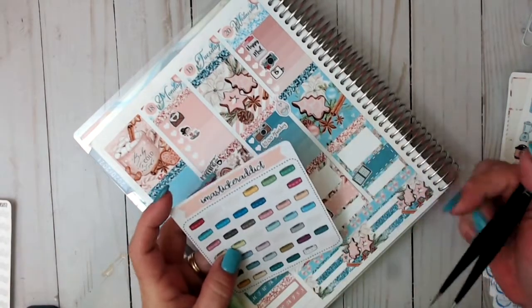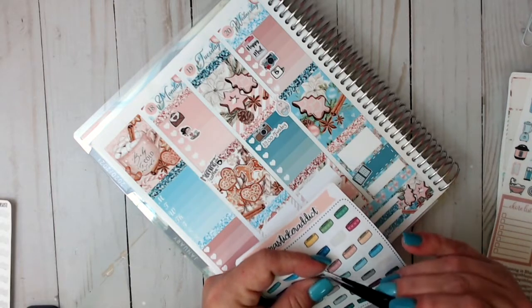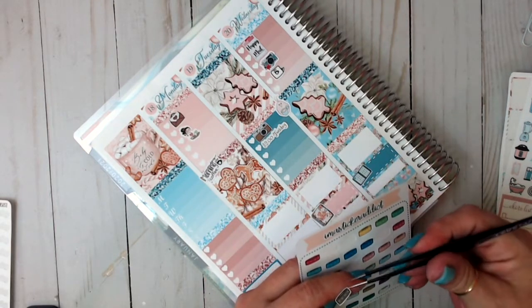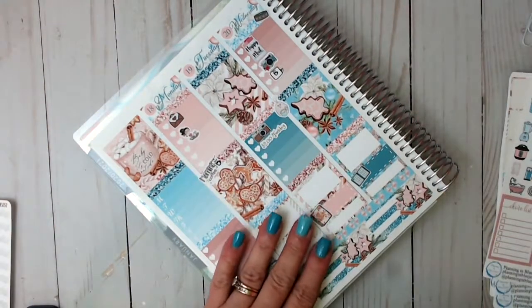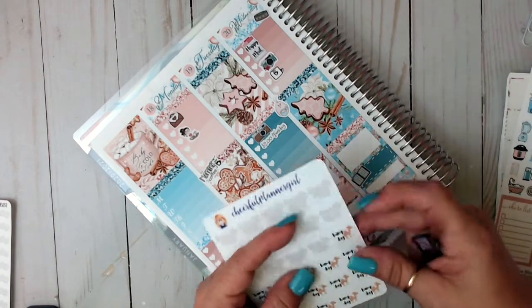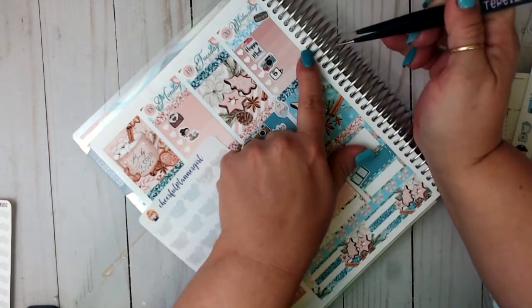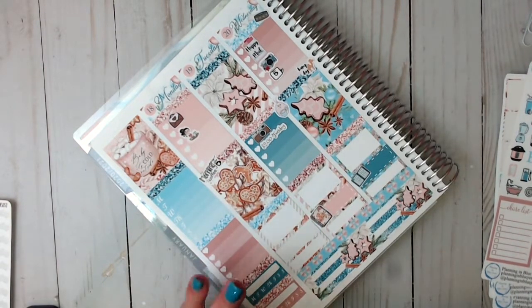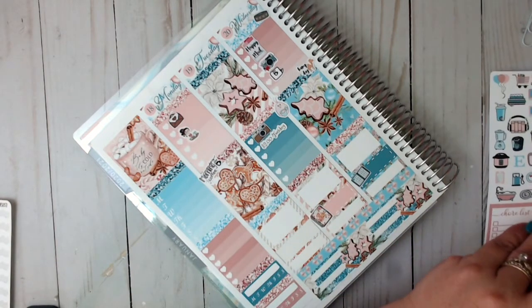Tomorrow is Washi Wednesday. Let's use this brown one from I'm a Sticker Addict. And it's also Hump Day. So let's use this Hump Day from Cheerful Planner Girl. Love those. I still have not gotten my test strips.